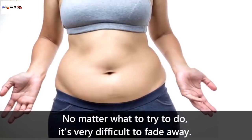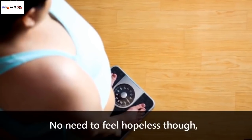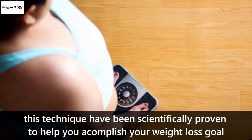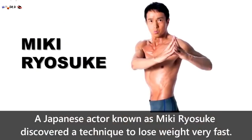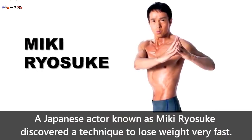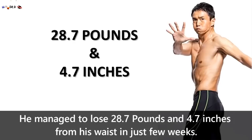No matter what you try to do, it's very difficult to get it to fade away. No need to feel helpless though. This technique has been scientifically proven to help you accomplish your weight loss goal. A Japanese actor known as Miki Ryosuke discovered a technique to lose weight fast. He managed to lose 28.7 pounds and 4.7 inches from his waist in just a few weeks.